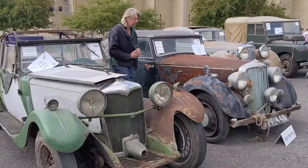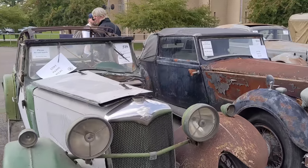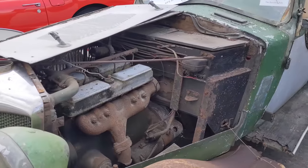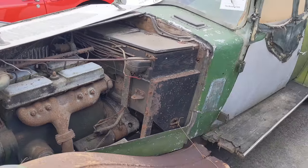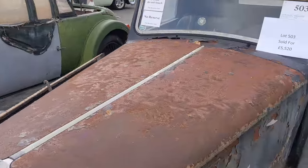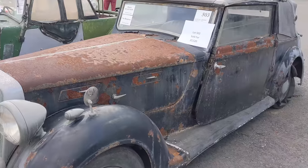Pretty amazing sight here. It looks like three barn find cars. Probably came from the same place. Got this Riley here. Look at the engine in there. Is it a 1.5 liter? Yeah, 1.5 liter, 12 horsepower. Holy moly, looks like a bit of a project. A Rover. I've never seen anything like this. This is a 1939 Rover 20 Tickford. That's pretty amazing.